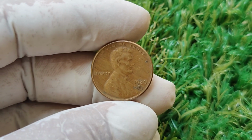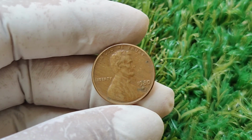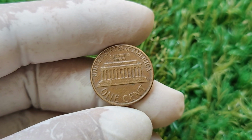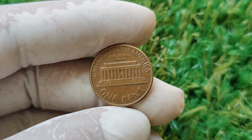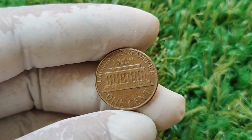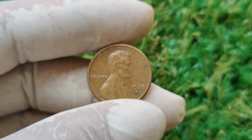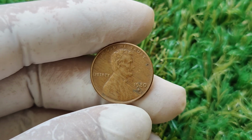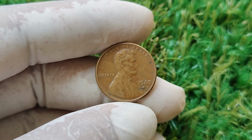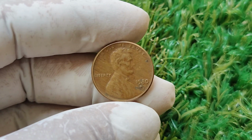The 1980 D penny is part of the Lincoln Cent series, which has been in production since 1909. The obverse features the image of President Abraham Lincoln, designed by Victor David Brenner. This was the first regular-issue United States coin to feature a real person, an honor given to one of the nation's most respected leaders. The reverse design in 1980 still featured the Lincoln Memorial, which had been introduced in 1959 to commemorate the 150th anniversary of Lincoln's birth.